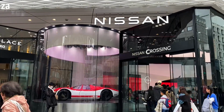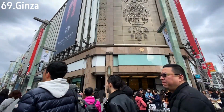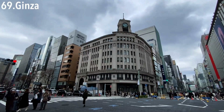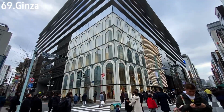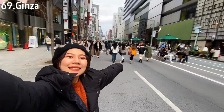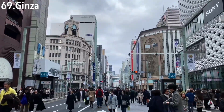Ginza. Ginza is a shopping town in Tokyo. There are several department stores and many luxury brand stores. By the way, Ginza is also known as the most expensive area in Japan. On weekends, the main street is closed to cars and you can walk freely.